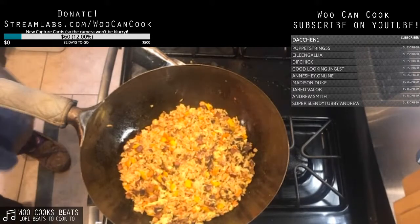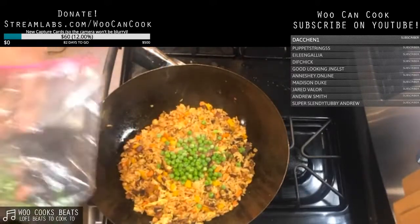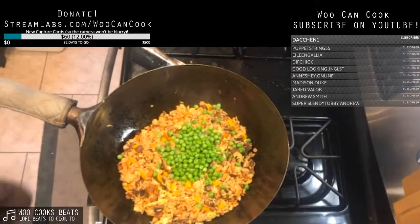The last thing that we're going to do is add our frozen veggies. So today the frozen veggies that we're adding is just a little bit of frozen peas. Don't have very much of it left, so. And that should do it.